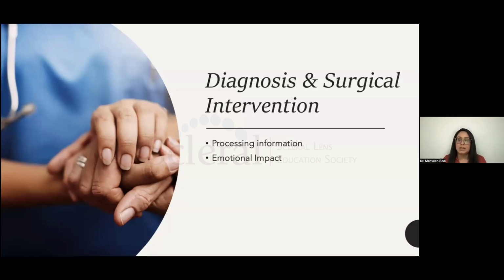In order to address that, I also prefer to have a friend or a family member of the patient in the room. So while I'm discussing the diagnosis, I know that there is a second person who's also listening to the conversation, who's also absorbing that information on behalf of the patient, so that there's 2 sets of ears instead of just one. And secondly, understanding how we can improve that processing of information for the patient.